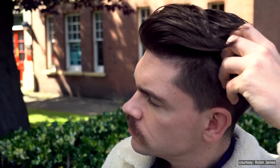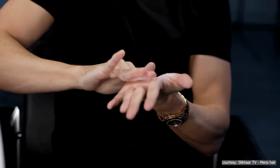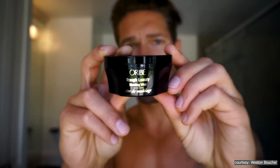Number 3. If you want your hair to look more natural without too much shine, hair wax might be the right choice for you. Hair wax still gives your hair a strong hold, so your style will stay in place, but it looks more natural and less shiny than gels or pomades. One of the best things about wax is that it is flexible. You can easily restyle your hair with your hands during the day without needing to add more product.